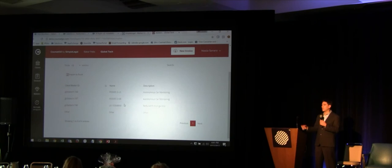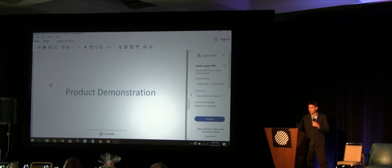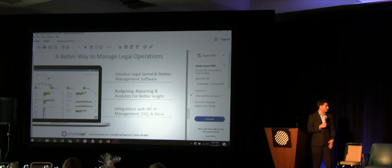And so with that, like Rupert said, that's the fairly simple integration, right? We just link together all these IP rights into your matters. And so that's really the end of my talk then.